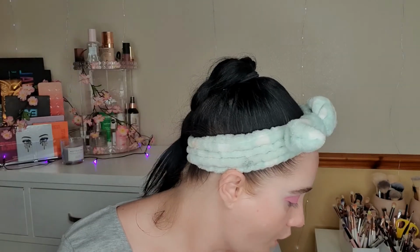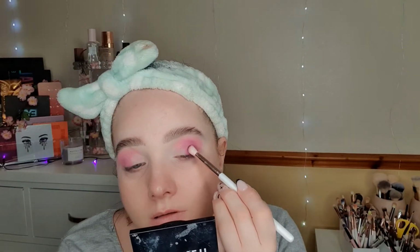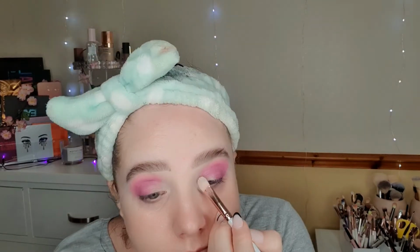And then I'm going to go on, which is a really deep dark purple colour, and start popping that on the outer corner and just deepening that up and giving it a bit more depth. And taking that big fluffy brush and just blending and dropping brushes. With a really flat brush, I'm going to go in with a camo concealer and cut the crease. And I can't speak through this bit, guys.